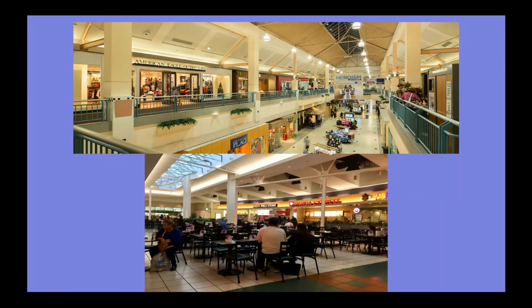So again, here's more pictures of the Galleria. I tried to use a local mall that maybe you've been to for reference. As you know, the Galleria has 2 floors. So this is a picture of what the upstairs second floor looks like, as well as the food court on the bottom, which is located on the second floor in the central hub area.